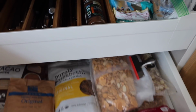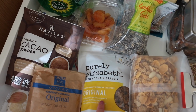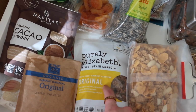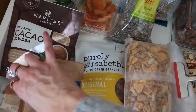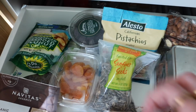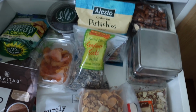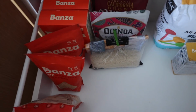And in this section, I have cereals, fruits and nuts. I have one granola. I don't need to buy another granola until I finish this one. I don't need another cereal until I finish this one. I have some oatmeal, and I'm going to try to finish those up, plus some toppings for the oatmeal. Fruits and nuts for snacks, so I don't need to purchase chips and unhealthy snacks. And then the bottom drawer are my grains.